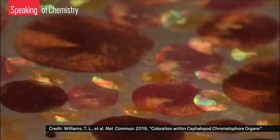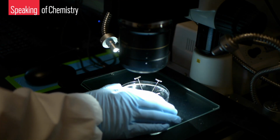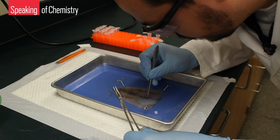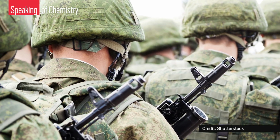So we're really interested in studying the fundamental mechanisms of camouflage and color change and how these animals can do it so quickly and so fast. The research team is trying to understand how our tentacled buddies achieve this on a molecular level, and then ultimately apply what they learn for human use. What they learn could be applied to a number of technologies. For instance, adaptive camouflage clothing for soldiers.